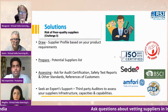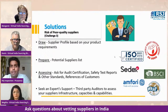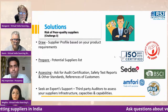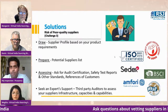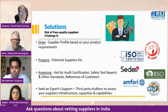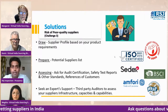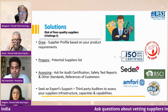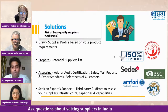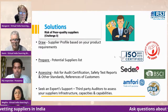And also, when they don't have these certifications, you can get it checked from their existing customers. Ask who their existing customers are, and ask for a reference name, contact name, email ID, phone number. Call them and speak to them: you are working with this supplier for the last 3-4 years, how is their performance, their delivery, their product quality? Then when you get positive feedback, you can choose this supplier. So that's the solution. I'll just move on.